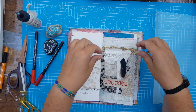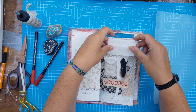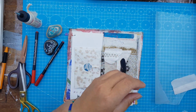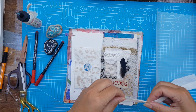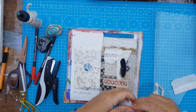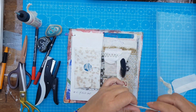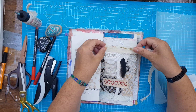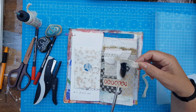But I think I liked it. And now what should I do? I could connect it all with another strip of something, with like my tiny stapler or attacher. I think I like this idea, to be honest. And maybe I'll do some more mark making on it. What do you think?